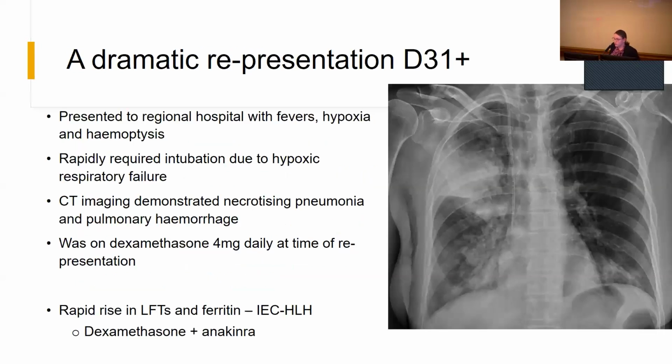Right on cue, after the first month, she had a dramatic re-presentation to the same regional hospital, which we met her through, presenting with fever, hypoxia, and pancytopenia, rapidly requiring intubation and admission to ICU. She had a necrotizing pneumonic process on CT imaging, which I'll show you, in addition to pulmonary hemorrhage. Notably, she remained on dexamethasone 4 milligrams at the time of this re-presentation.